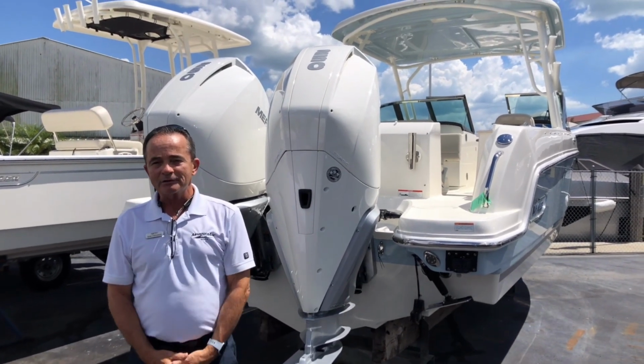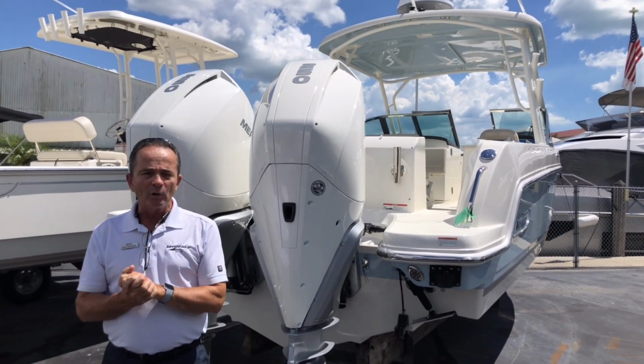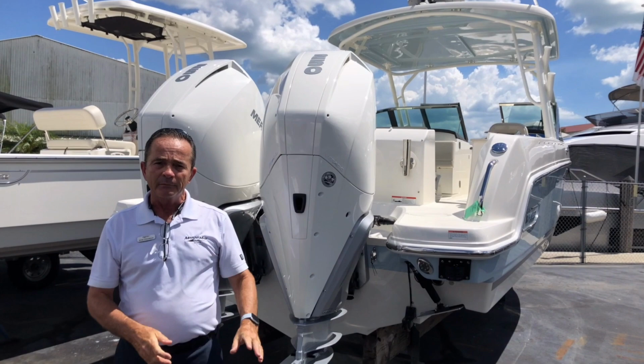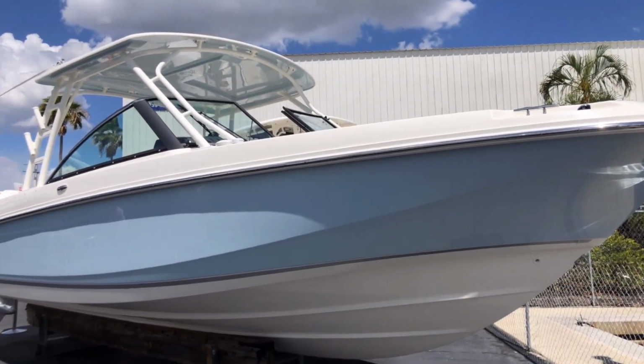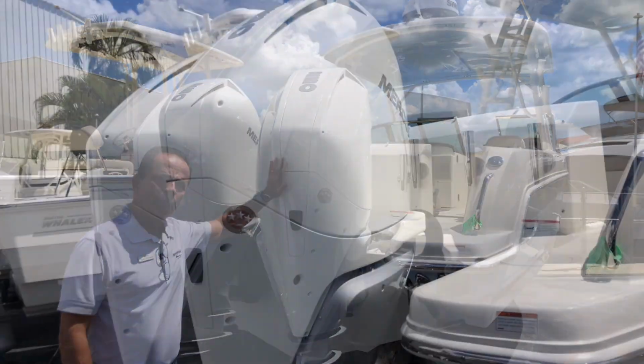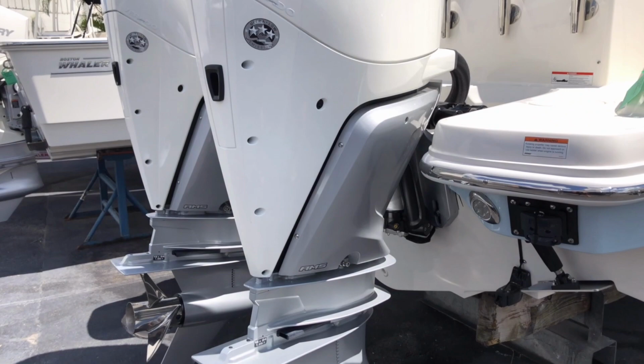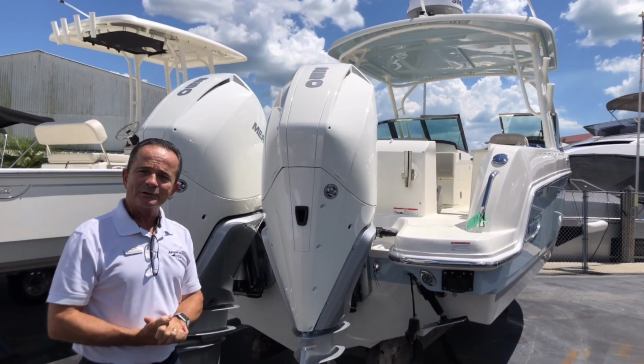We're here today to show you Boston Whaler's 2019 270 Vantage. It's a beautiful boat, perfect especially for our waters here. It's got the light blue hull, a very sharp color on the water, and it's powered by the Mercury twin 250 horsepower. Plenty of horsepower to get it right up on plane. Good top end, joystick operating. Let's hop on board and see the rest.